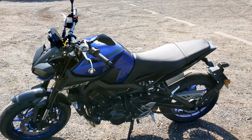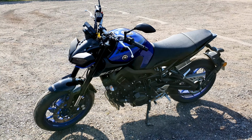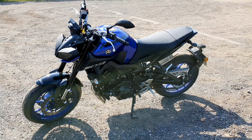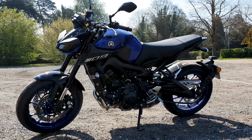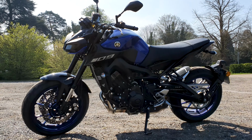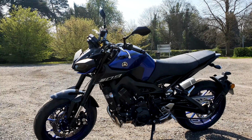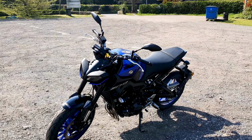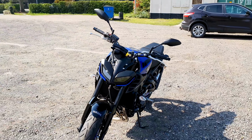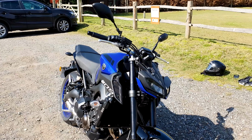It weighs 193 kilograms wet, and it's got a 14-litre fuel tank. I'm not sure of the MPG of this one. I'll put it in the notes below. But it looks, I like it. But I can see why people wouldn't like it, if that makes sense. It is very dramatic, I would say, in its styling.